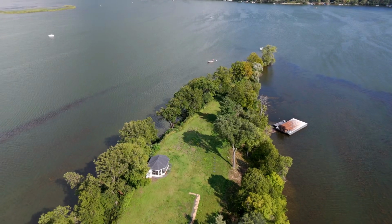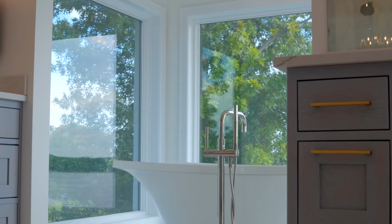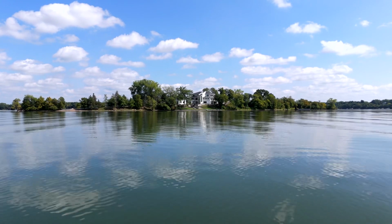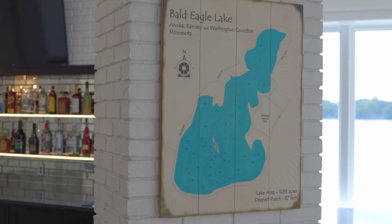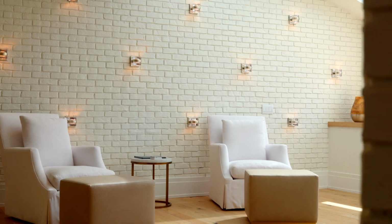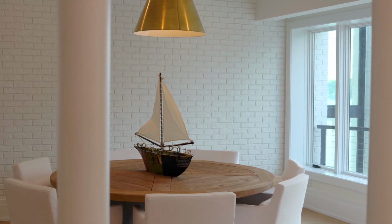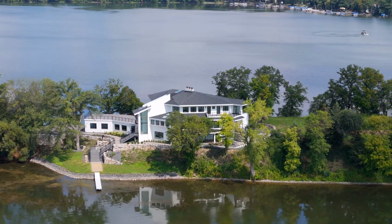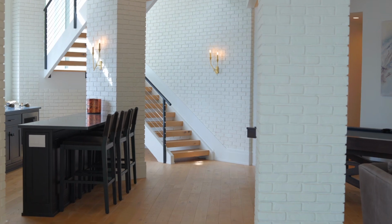So 90% of the home is brand new. So everything has been extensively remodeled. State-of-the-art security system. You can control the entire home with your iPhone. All the furniture that you see here is from Restoration Hardware, and that is included. So it's over $150,000 worth of furniture, and it was specifically hand-selected for this home. So everything you see here comes with the home.